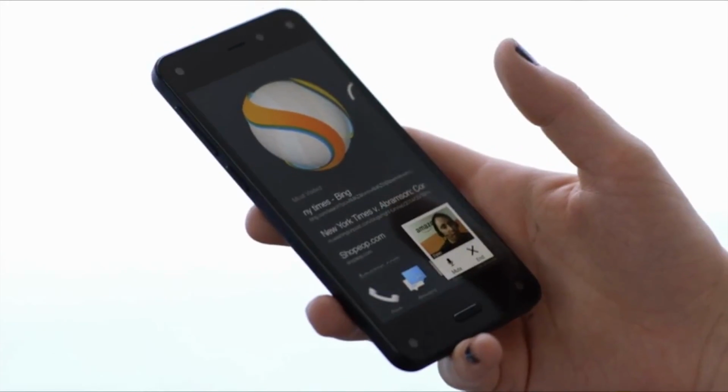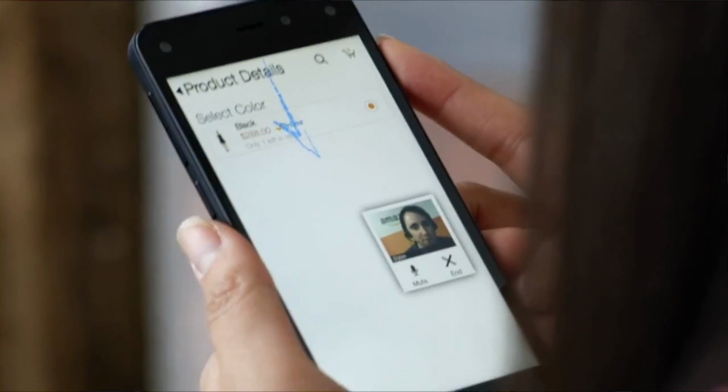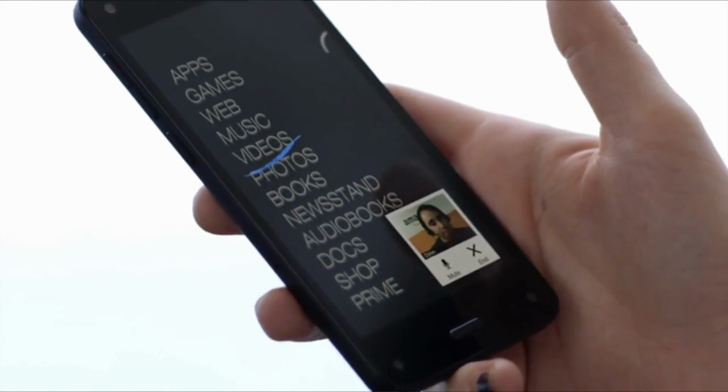This is a mid-range phone. It's a 4.7-inch screen with a 720p display. It has a quad-core processor, 2.2 gigahertz. It has stereo speakers, a 13 megapixel camera with optical image stabilization. So pretty good stuff right there. But other than that, that's about it.